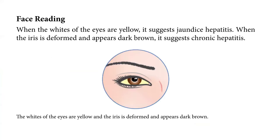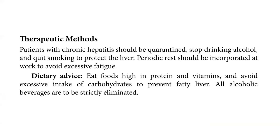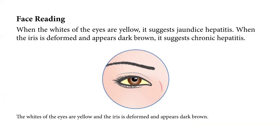When the white of the eyes are yellow, it suggests jaundice hepatitis. When the iris is deformed and appears dark brown, it suggests chronic hepatitis. As seen here in the figure, the whites of the eyes are yellow and the iris is deformed and appears dark brown.